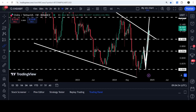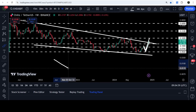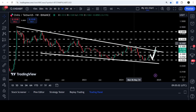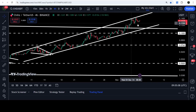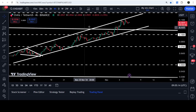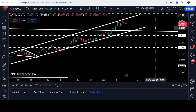Now, if we take a look at the 7 days time frame chart, then here you can see that for the past several months or years, it is moving inside this falling wedge pattern. And now, on the smaller time frame, on a 4-hour and on the daily time frame chart, we have broken out the resistance of this falling wedge pattern. And I'm expecting that soon on the 7 days time frame chart, the candlestick will be also closed above the resistance of this wedge. Then this breakout will be also confirmed on the 7 days time frame chart as well.